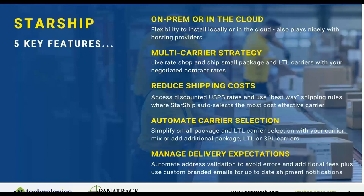Also, being a multi-carrier platform, you're able to do live rate shopping between the parcel and LTL carriers that you're using today, having one place to go to make those informed decisions. That way you get the best rates possible for the shipment that you're processing in that moment. Reduce your shipping costs, right?